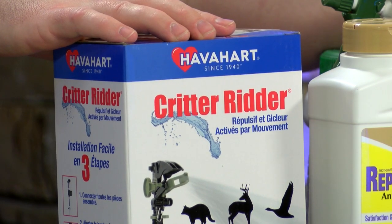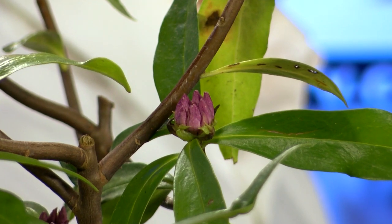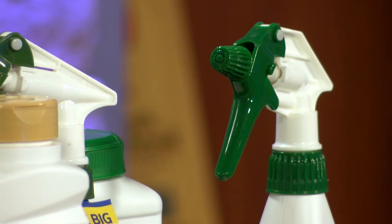When it comes to products off the shelf, follow the instructions, read them carefully to make sure you're not causing direct harm to our wildlife or to yourself or your pets.